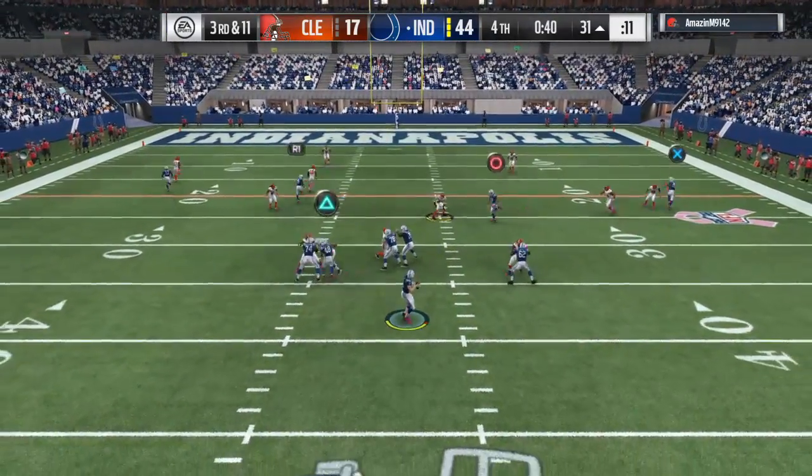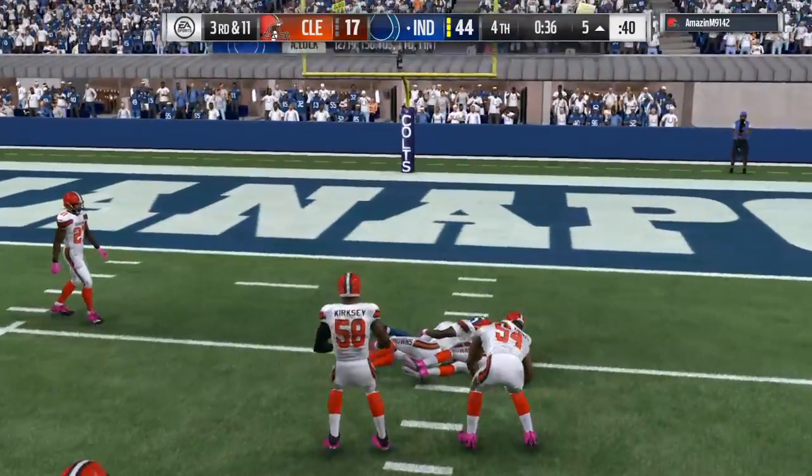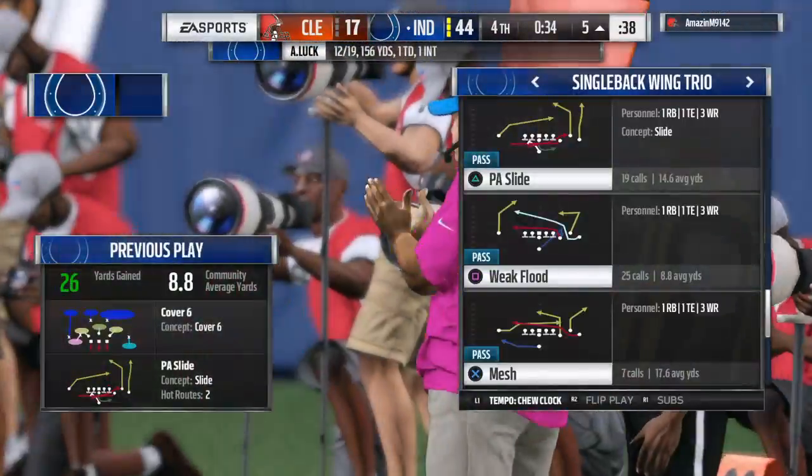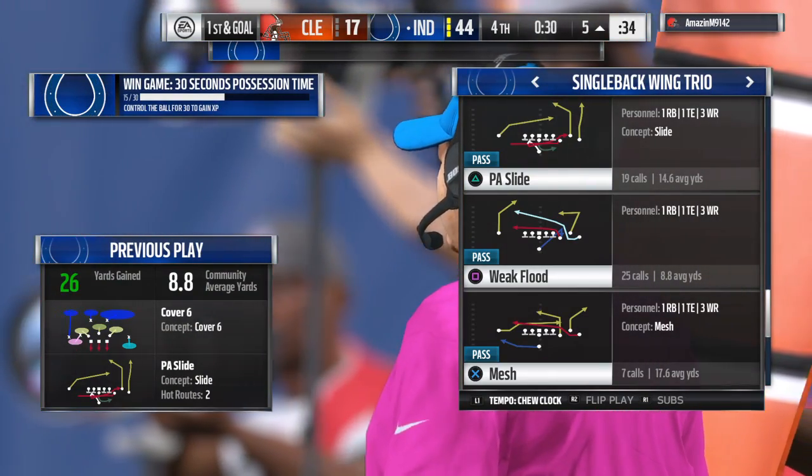Here's Luck. And able to find Dorsett. And he gets it all the way down inside the 10 to the 5-yard line. And they just had another big completion there.